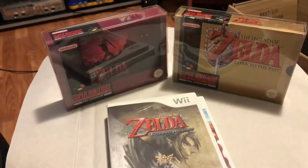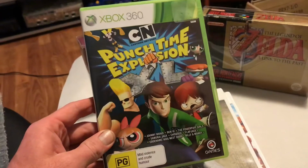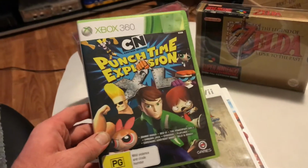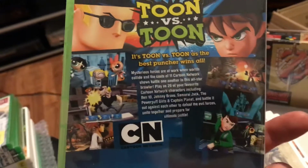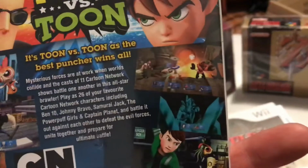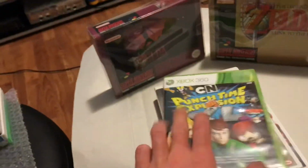Okay, moving on. We have got Cartoon Network Punch Time Explosion. Now, I've never seen this in any EB Games or anything like that. So, it looks awesome. It's like a Street Fighter kind of one. Just one-on-one brawls, I think. Or maybe 2v2. Yeah, great. I'll give that a crack.